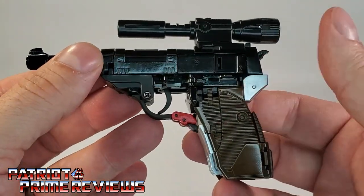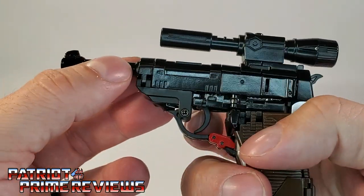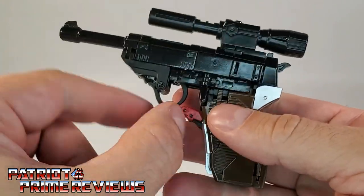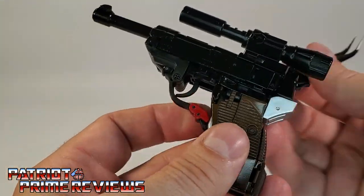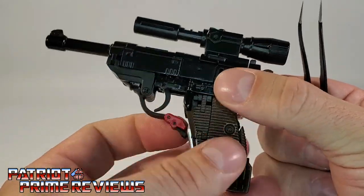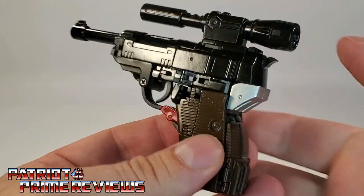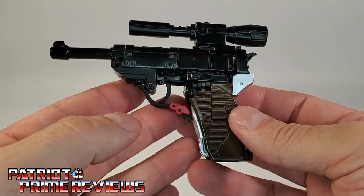I think the only drawbacks or only missing things for this awesome looking gun mode: the trigger does not move. I take that back. It does move. I can't get my finger in there though. So yeah, the trigger moves a little bit back and forth. I mean, it doesn't spring back, and I wish the hammer could cock. But other than that, that looks awesome.